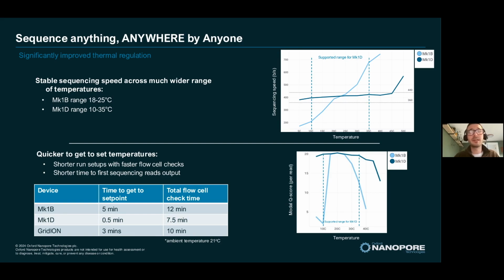So on a Mk1B, it takes 5 minutes. Mk1D, it just takes 1/10 of that time, at half a minute. The gridiron for comparison takes 3 minutes to get to the set point. So we've made an advance there over the gridiron.